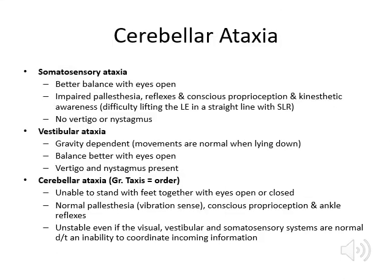And there is something called cerebellar ataxia. Of course, you can have somatosensory ataxia, vestibular ataxia as well. With somatosensory ataxia, you'd have better balance with the eyes open because you can use your vision to maintain your balance better. With vestibular ataxia, it's more gravity dependent. So movements are normal when you're lying down and your head's not in an upright position. And they have better balance with the eyes open as well, but they have vertigo and nystagmus, whereas somatosensory ataxia, they wouldn't. With cerebellar ataxia, they are unable to stand with their feet together, and whether their eyes are open or closed, it doesn't matter, because even if they have that input, they're not able to coordinate that movement.